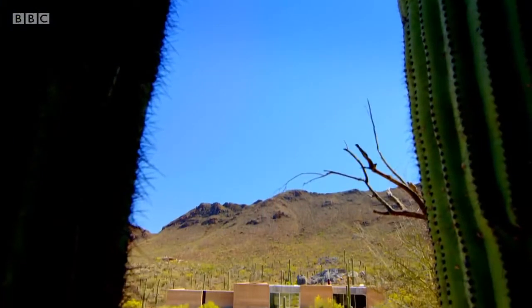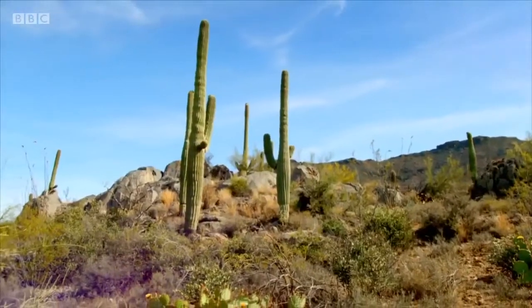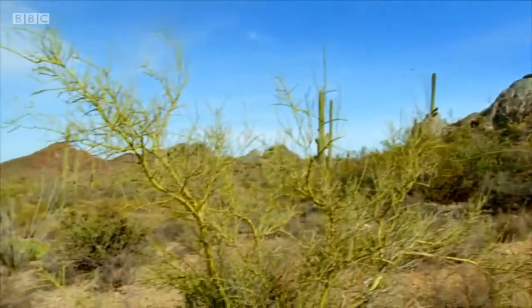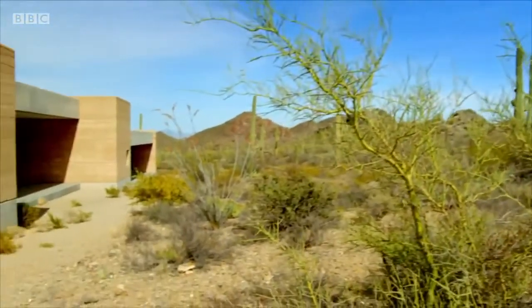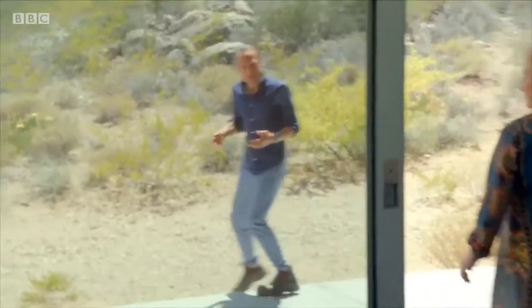Preserving the natural beauty of these mountains was key to the design of this home. The owner's desire was to embrace rather than exploit this fragile landscape. This is where the desert starts. Here, you know, I'm in the house, I'm in the desert.